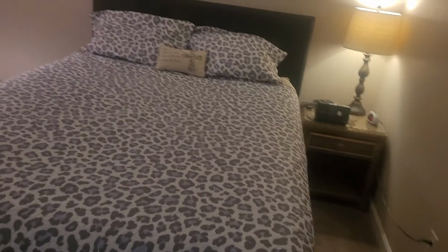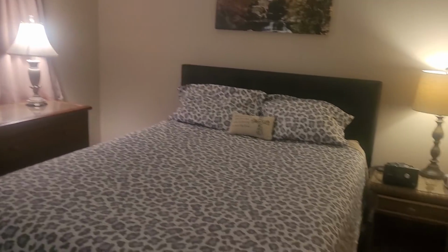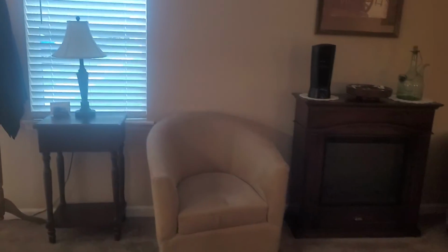All right. Coming back around, I think we've got it. There's another closet right around the corner here. So that's just a linen closet. Do a quick scan of the living space one more time.